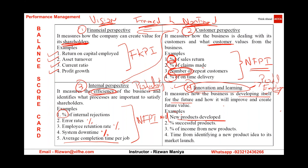Same with percentage of successful products. Now this is a more powerful indicator. This is also a non-financial performance indicator, but this is more powerful because it is giving you the idea of the success, how successful the products are.